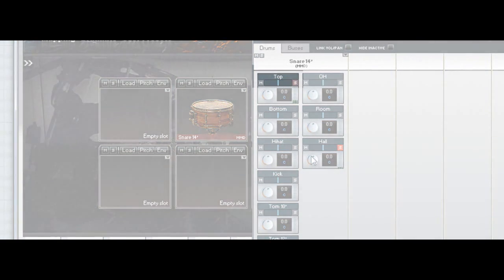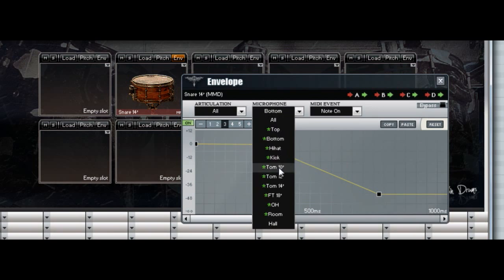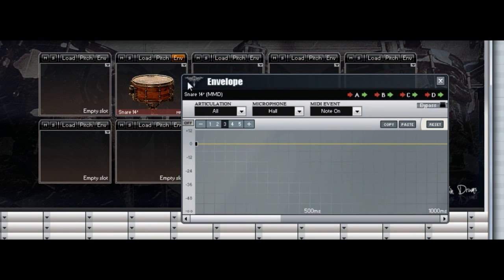With the envelope, you can take control of it and use it in 1,000 ways. Here, we cut the tail of all microphones but the faraway hall microphone. How about that? The possibilities are simply endless.